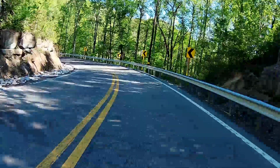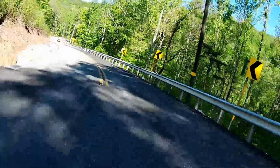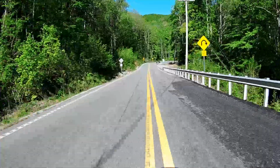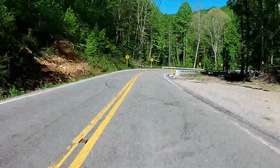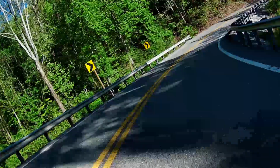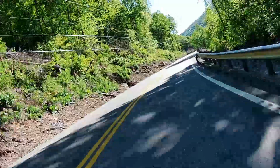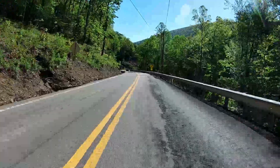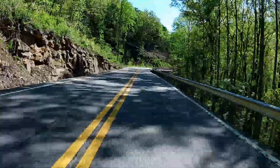Right in here, there you see how it turns dark. Yeah, it got a little bit rough through there. I wasn't for sure about how loose the pavement was or not, but it wasn't all that bad. It didn't seem to be. Some beautiful sweeping turns on this road. I like going back the other way. Riding it better for some reason going back that way, but still it's a fun road to ride.